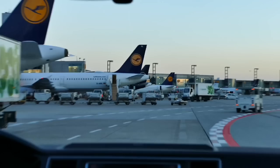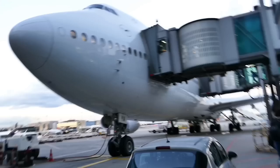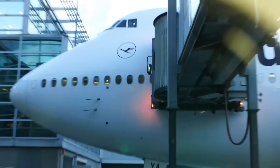And here she is, our Boeing 747-8 jumbo jet. What a beauty she is, and how amazing to approach her from the ground. I'm in seat 1A, right at the front, even further forward than the pilots. Now it's time to get on board.